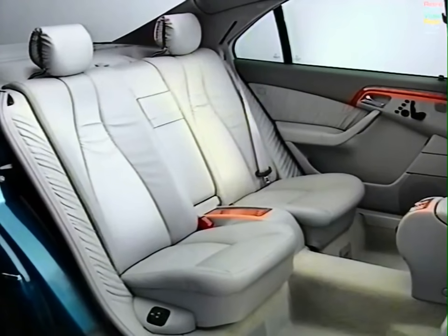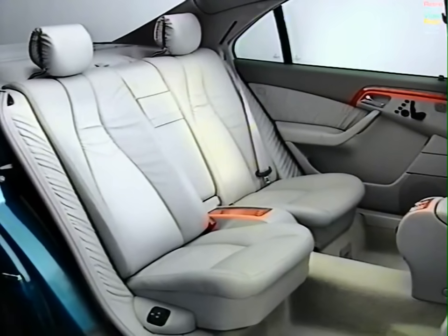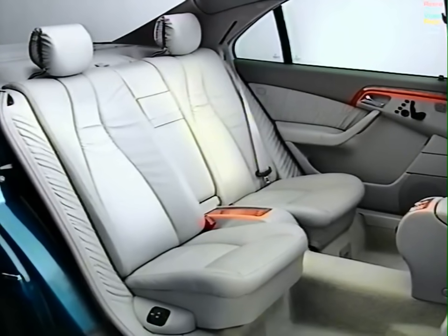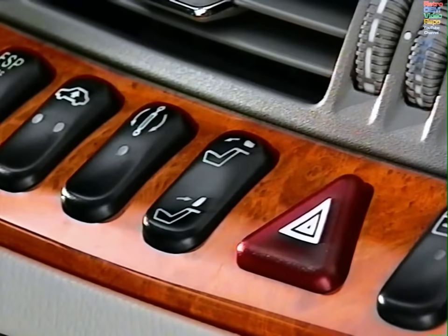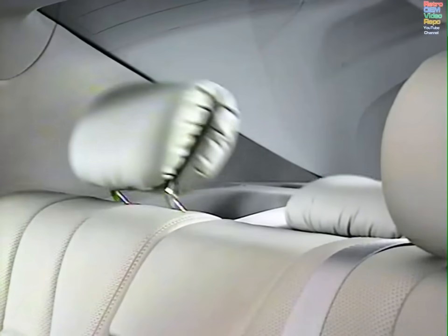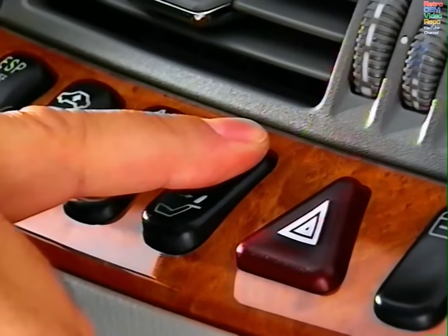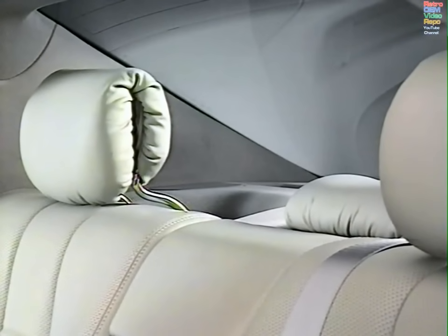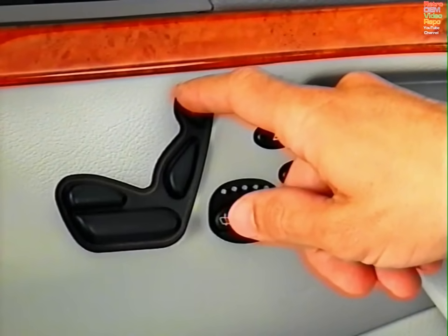Comfortable seating is also provided in the rear. 3 options provide the right solution for every need. The front head restraints are folded down and the outer ones adjusted with this button. If the electric rear seat is fitted, this button does the same here, automatically, when the seat belts are fastened.